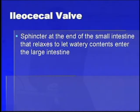At the end of the small intestine is a valve. Just like there's a valve going into the stomach that we call the gastroesophageal valve, and leaving the stomach is the pyloric valve. Now, leaving the small intestine is the ileo, because the ileum is the third part of the small intestine, and the cecum is the very beginning part of the large intestine. There is an ileocecal valve that permits this liquefied stool to get into the large intestine.